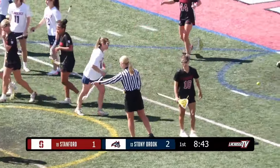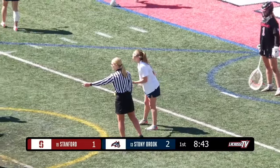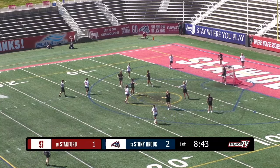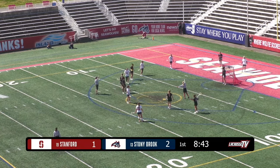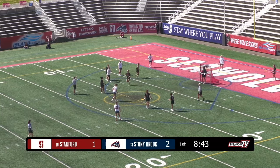The referees are actually going to say that the foul happened prior to the shot, not at the same time as the shot, which would have allowed it to go. So Jaden Hampel drew the shooting space. Looks like she's going to be issued a free position opportunity at the center hash rather than that goal counting. So we'll see if she's able to cash in on the second opportunity as well.